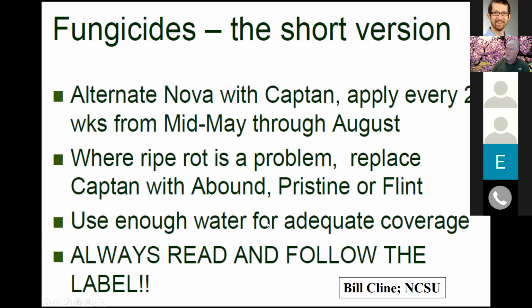So that's from Mississippi. This is Bill's program from years ago. I've thrown that slide in here. Y'all have probably seen it before. But again, very similar. We're looking at Nova and captan, Abound, Pristine, or Flint. Those are all in that strobilurin category. It's one additional category. You've got DMIs, you've got the strobilurins, and then you've got captan and mancozeb as our backbone products. That's coming out of North Carolina.